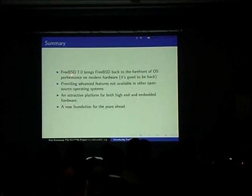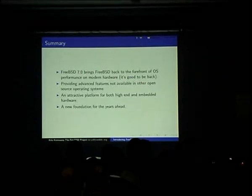Okay, so to summarise, I hope I've given you some evidence that FreeBSD 7 is an interesting new release. We think it's bringing FreeBSD back to the forefront of operating system performance on modern hardware. So this has been a long time in coming. It's taken a lot of work to get to this point, but it's good to be back. FreeBSD 7 and older versions have advanced features that aren't available in other systems. So there are very good reasons to choose FreeBSD based on the features it provides. And we think it's an attractive platform for both high-end and also embedded hardware. So there's a lot of work being done on both ends of the spectrum. And FreeBSD 7.0 is a very good foundation for the next few years.